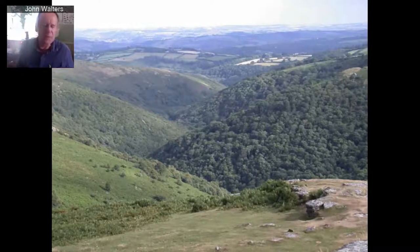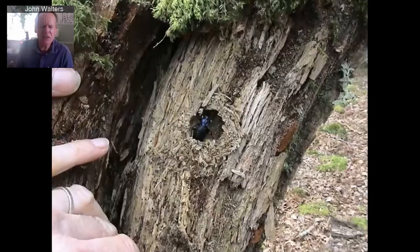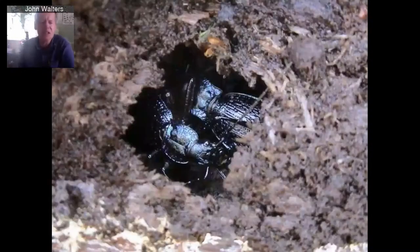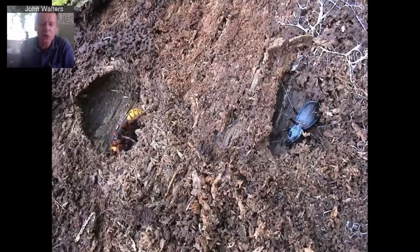It probably lives several years as an adult beetle. During the winter, they hibernate under bits of moss-covered bark. This one's in a hibernation cell under some bark. So they are reasonably easy to find at this time of year. And they will stay in this hibernation cell until early spring, usually sometime in March they will emerge and start to be active. Their main breeding season is during the spring. Sometimes I find them hibernating in similar places where you find hibernating queen hornets.